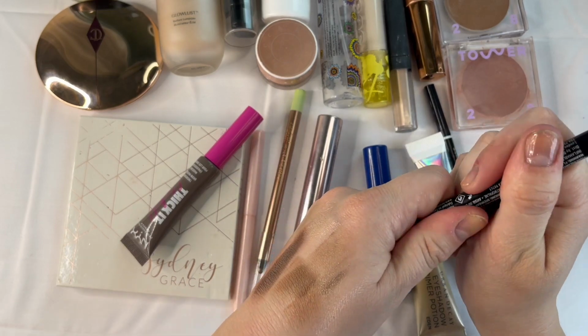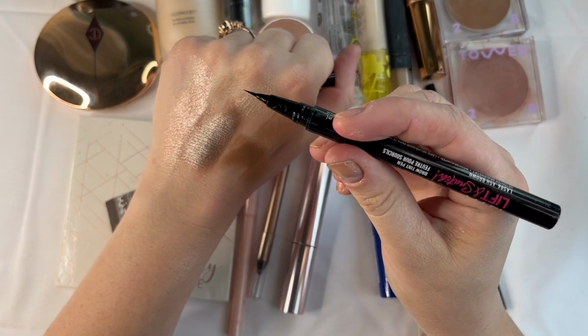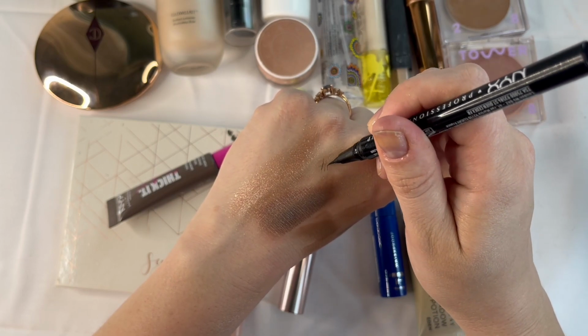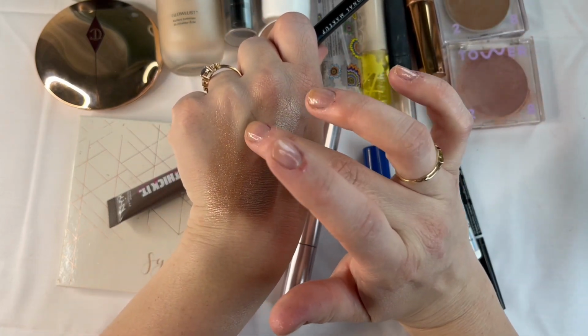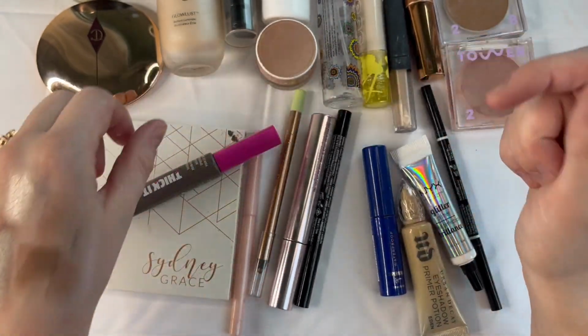Then to get those lines back, I will go in with the brow pen. This is again in the shade Ash Brown, and I do very light strokes and try to follow the natural shape of my brow. Once I'm done with that, I typically tap it out a little bit to soften it again, but still keep those lines a little more intact.